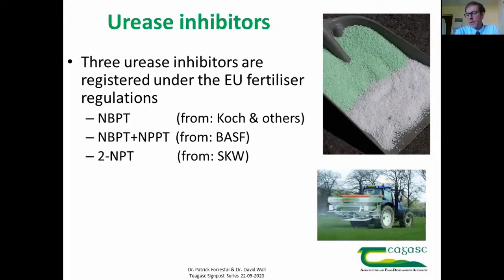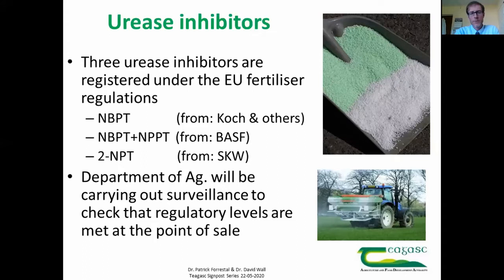So, urease inhibitor options. There are 3 urease inhibitors that are registered under the EU fertilizer regulations. Those are NBPT, available from Koch Agronomic Services and others. There's NBPT plus NPPT, a newer product available from BASF, and there's 2NPT, which is produced by SKW Fertilizers in Germany. All 3 of these are on the Irish market now.